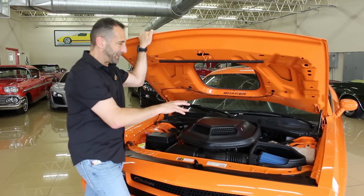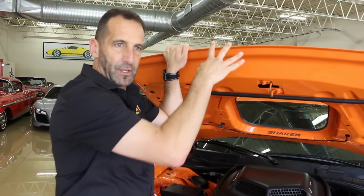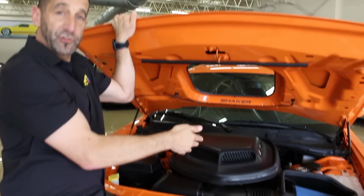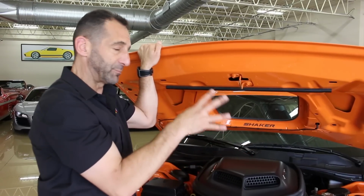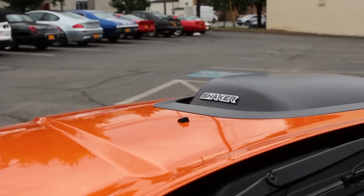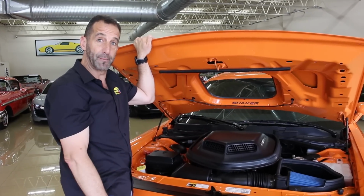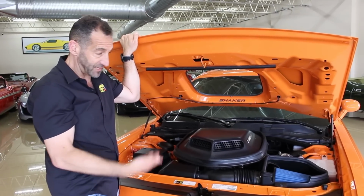And what's cool about it is because most hoods and hood scoops are bolted to the hood, you don't get to see the action. The reason it's called a shaker, for a lot of people who don't know why, is because it's bolted to the engine. And as the engine's shaking, at idle, or you rev the engine, the shaker moves, and that's why it became the shaker when it first came out in the 70s.